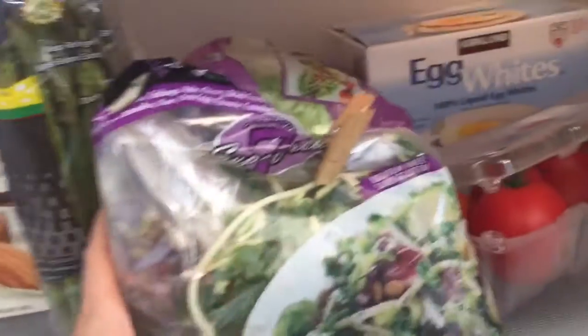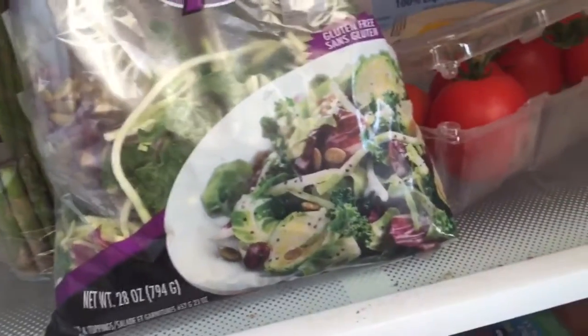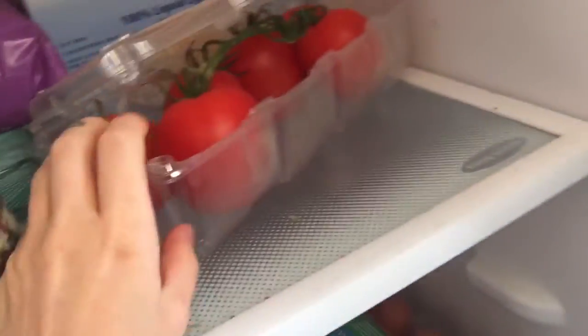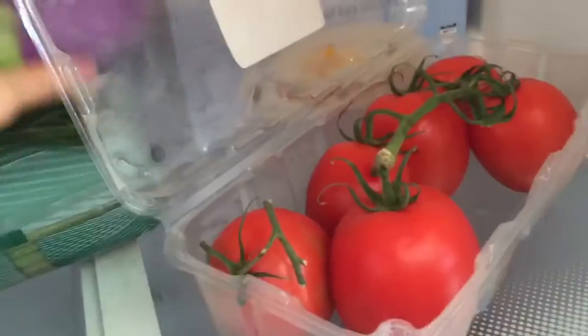This is my favorite, this 7 superfoods broccoli salad mix. It is so tasty. And then more asparagus, more almond milk. There's the box of egg whites, because we go through so many egg whites. Now this is what I really wanted to show you guys.